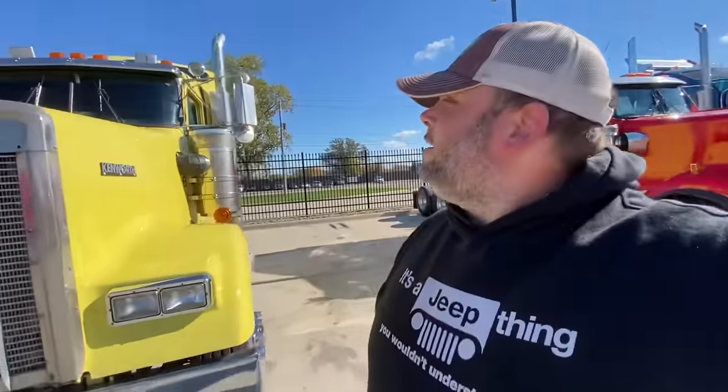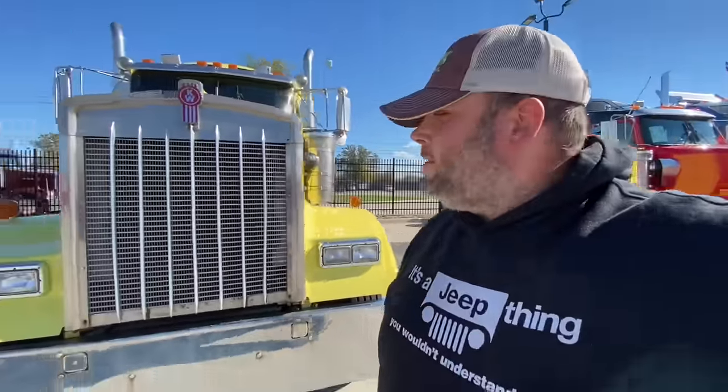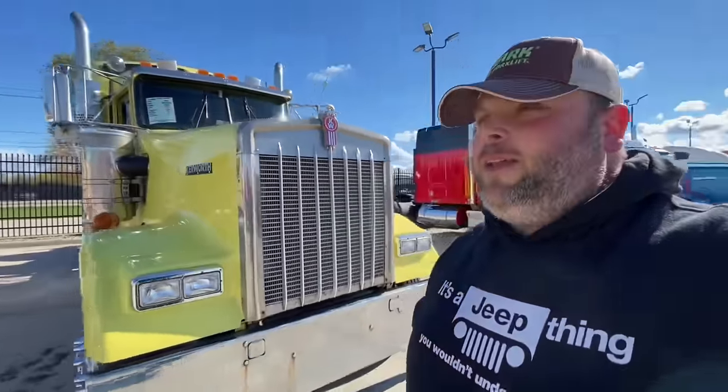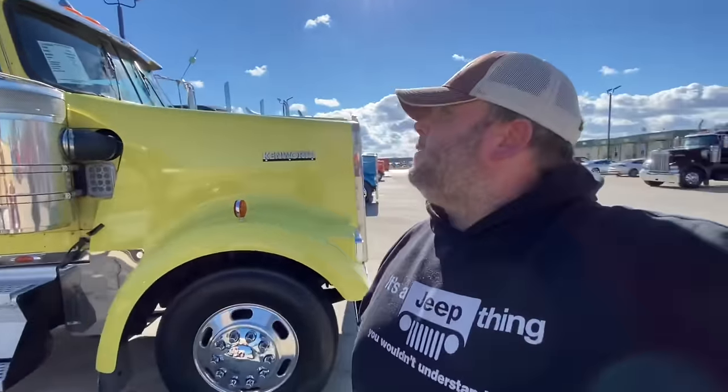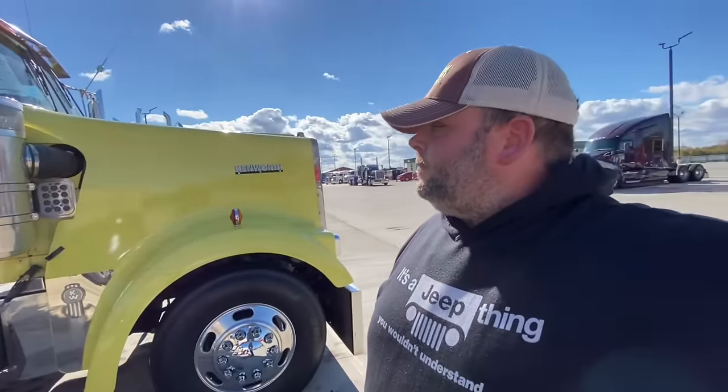Yeah, like I said, guys, these are not bad trucks. They're just old trucks, and you got to keep an open mind when you're looking at an old truck. I think this one is an 06. I like it. I kind of like that color, like a canary yellow or something like that. But you got to know when you look at these things, they're not going to be brand new. And this one's in pretty good shape, and I think they're only asking about 60 or 65 for this one.